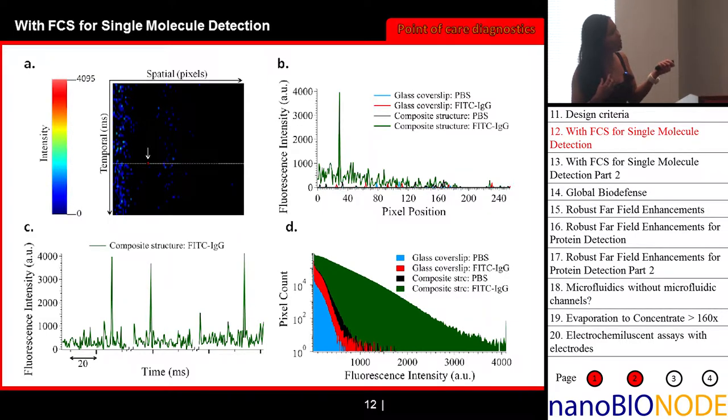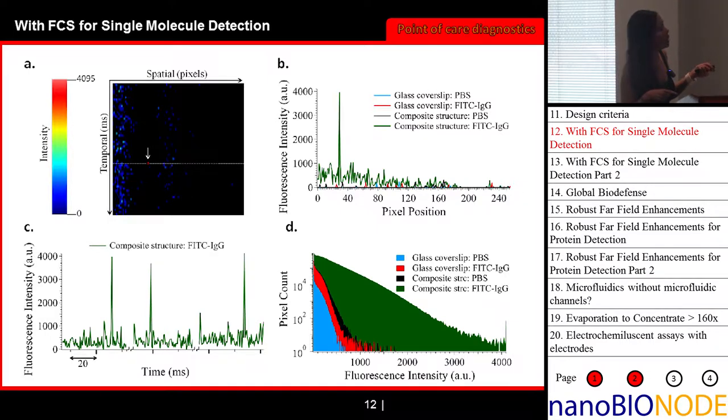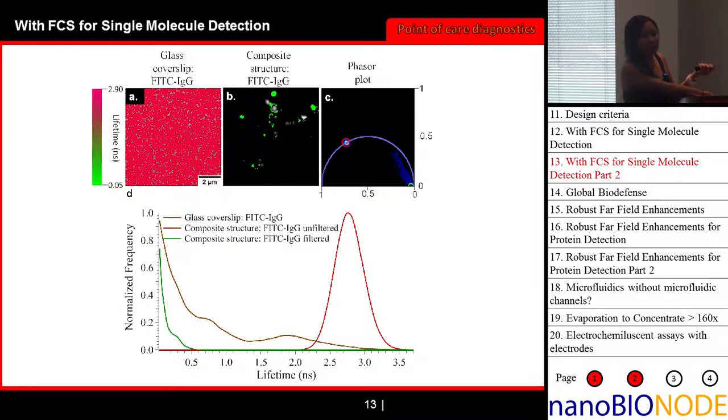You can see that every so often you see this big blip in the green. The green is on our structures, and you can see that that's a single molecule actually going by. We've analyzed this, and we looked in the time domain as well as in the space domain to see that these are actually individual molecules floating by, so we can pick up individual fluorescently tagged IgG molecules. You can see that the pixel count for the fluorescence intensity is much larger for our structures versus the controls, which is on the glass slide.